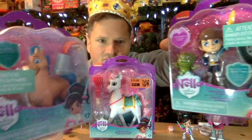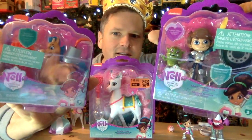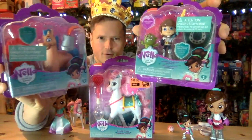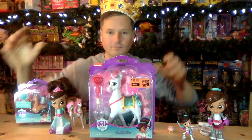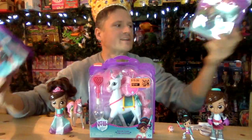I'm gonna put these guys right up front. They look so good. I wanna see some Christmas lights. I wanna see these guys. Oh, I wanna see my crown. The little white horse looks the same size as the little brown horse. But it's way bigger! Okay, I'm gonna open up all of these awesome Nella the Princess Knight.